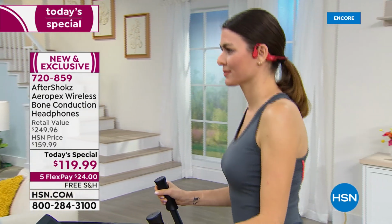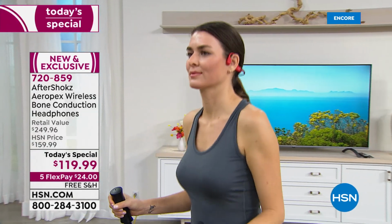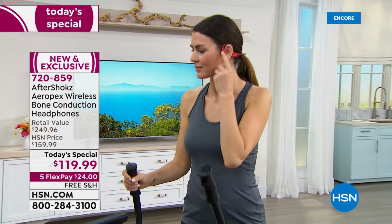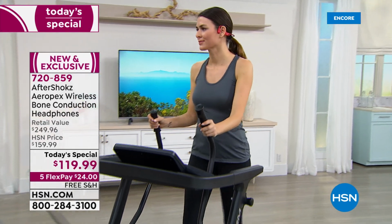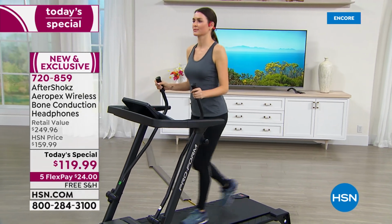There's a lovely model. She's wearing the red, which looks amazing. Again, look where it's sitting. It's sitting on the outside of her ear. You're not jamming it in. You're not trying to get it to stay in there. If you move, if you're working out, if you're jogging, it doesn't matter. They don't go anywhere. They stay put.